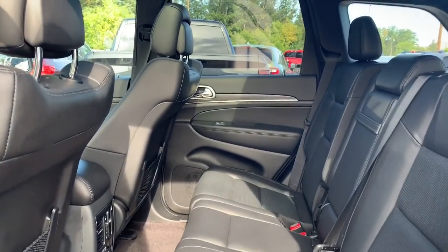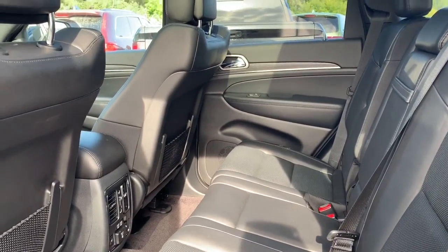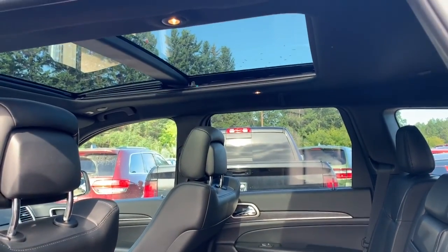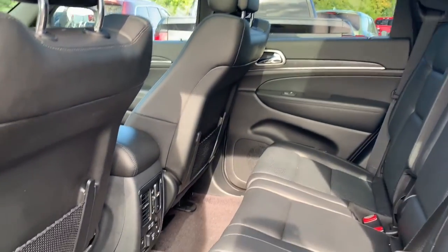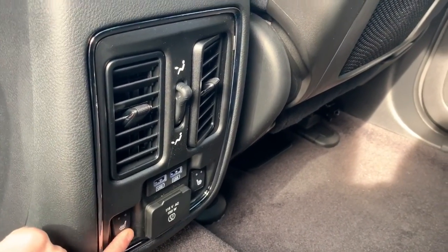In the back, those premium leather seats do continue. There's lots of room between the first and the second row. It does get lots of light back here with that panoramic sunroof. And the best part is the back seats are also heated with two preset temperature settings.